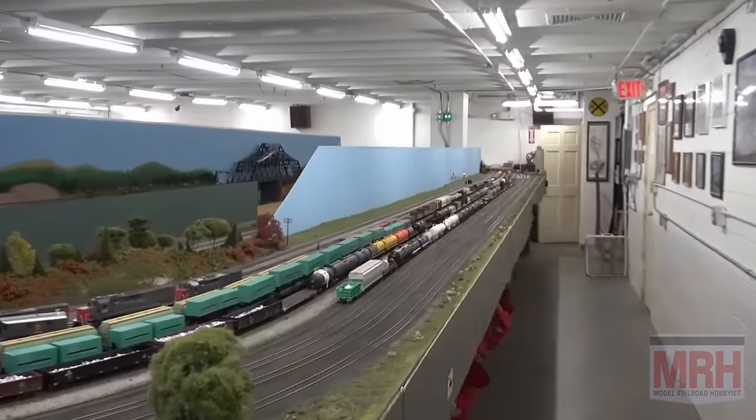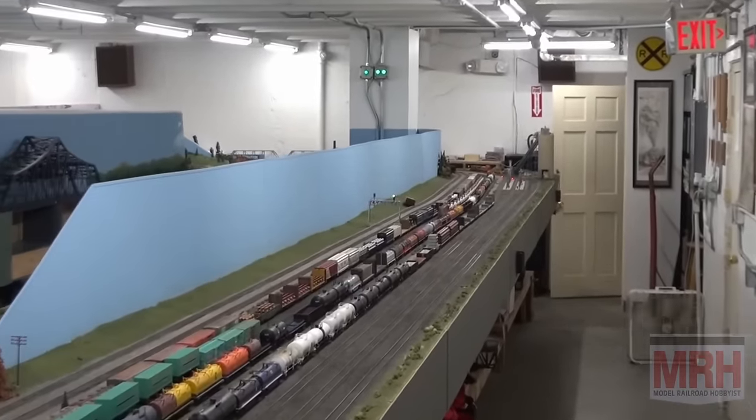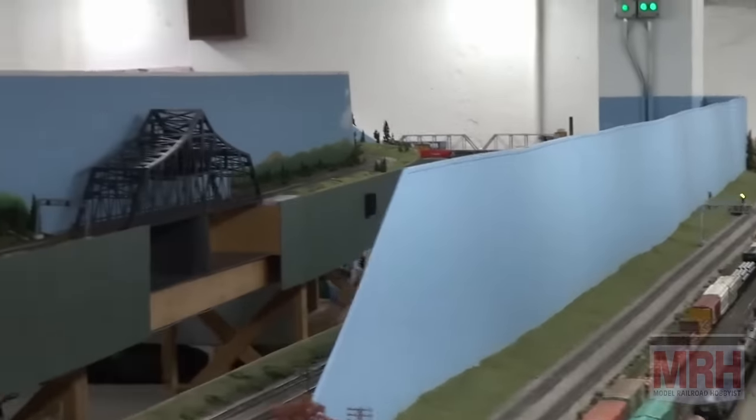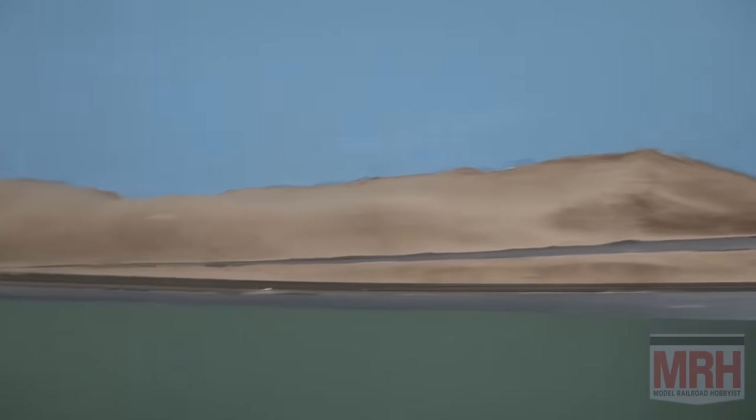Yeah, that's perfectly fine. We've had guests here, and we'd go in the club room, and we'd have two trains running out here. And the guy said, aren't you worried about it? No, don't worry about it. Then one of our members said, watch this. He put his train in reverse, and he went backwards around the whole layout. Okay, that's a testament to good track work.